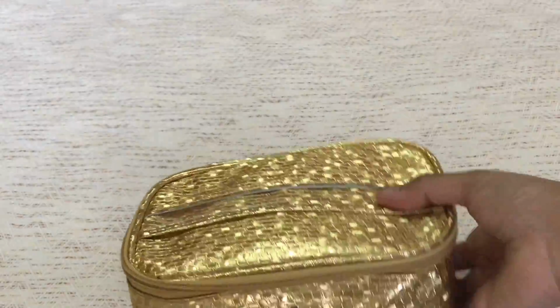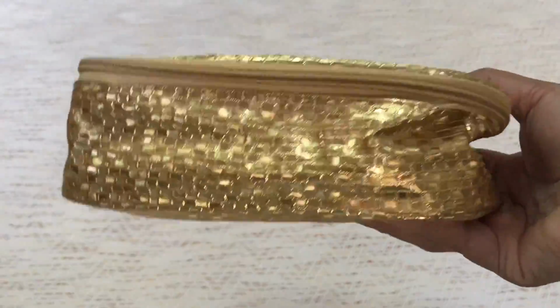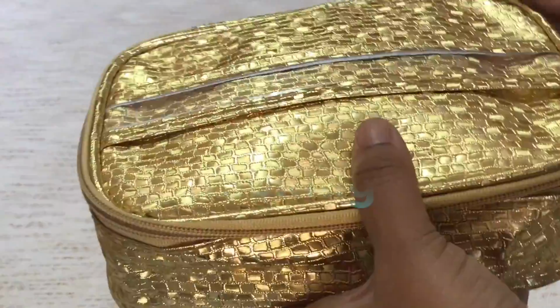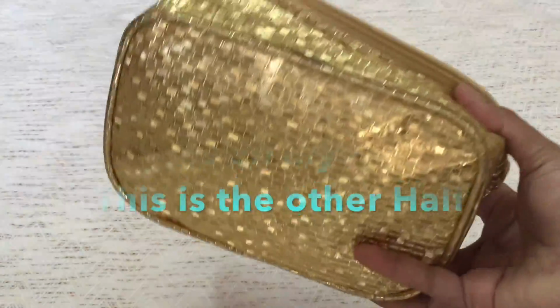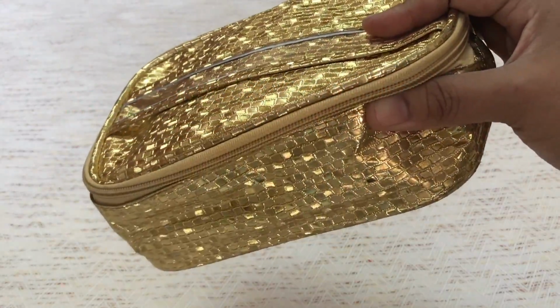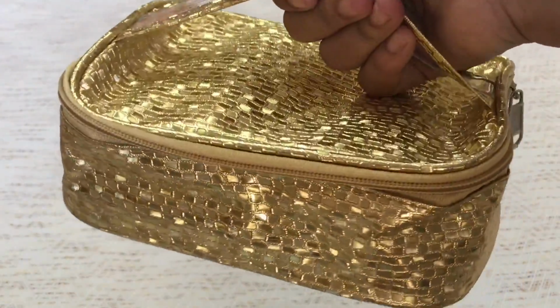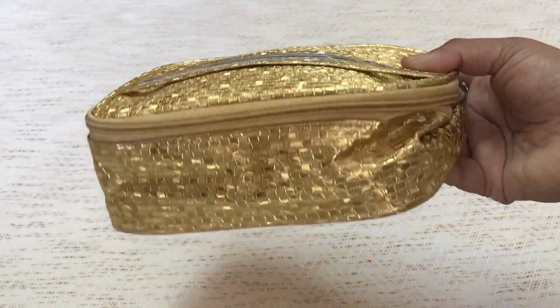The remaining came in this. It's a beautiful golden textured makeup case, and yes, this is not the product. This is the box in which all the items have been sent, and I think this is so beautiful. This is just the perfect size, and you can store all your makeup or carry it also, and it has got this beautiful handle here to carry it. So this is quite a nice case and I love this absolutely.